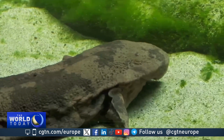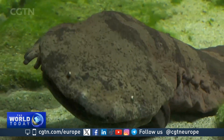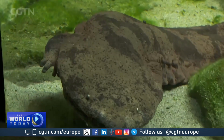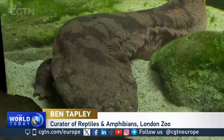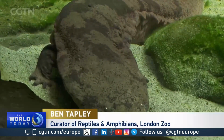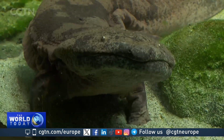It can grow to 1.8 meters long and weigh around 50 kilograms. But scientists are passionate about protecting this living fossil. This species is really important because it's evolutionarily distinct and globally endangered. So by protecting this ancient lineage of amphibian, you're not only protecting all of that evolutionary history, but all of that future evolutionary potential.